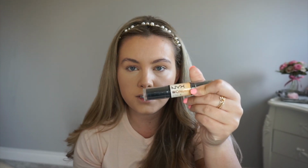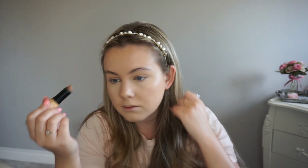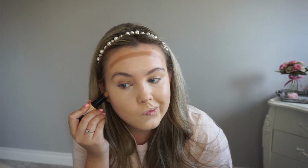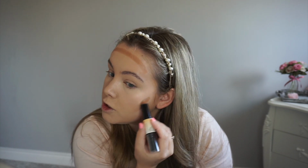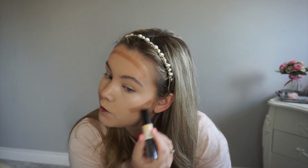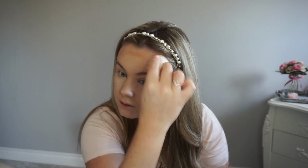So concealer's all blended. I'm going to go in with a little bit of a cream contour. I'm going to use the NYX Wonder Stick. The one side's got a concealer highlight, which I don't really use, and then the other side's got a really cool toned contour on. So I'm just going to go all the way around there, just by my cheekbones, a little bit there. And then I don't really use cream contour on my nose. I only use a tiny little bit of powder contour on my nose, just because I don't really like to contour my nose too much.